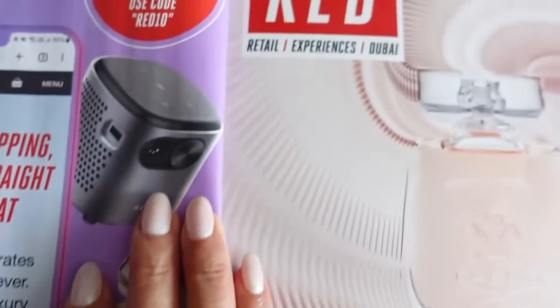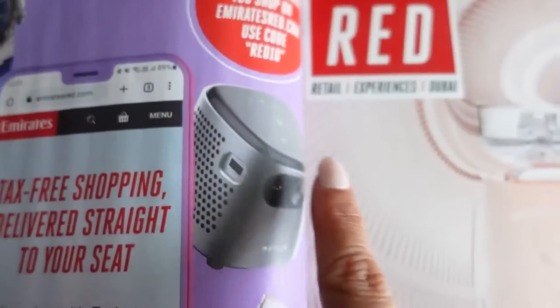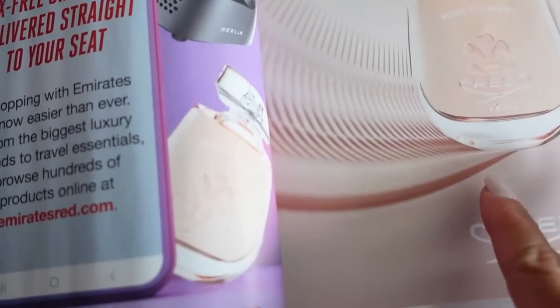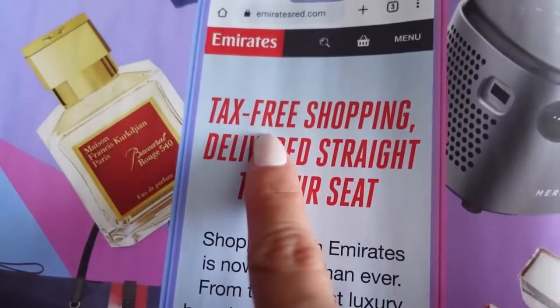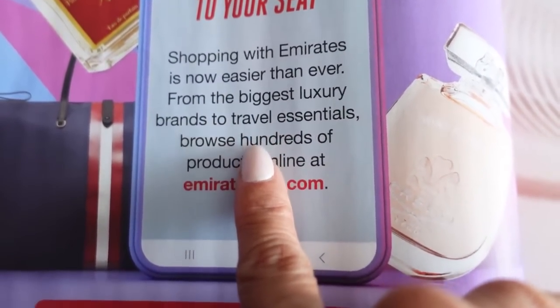Here is their retail store. And I already spoke to the flight attendant. They have pretty much everything here that they have in store. So they will literally bring it to you right away. The fragrances, I don't know if they'll have the testers. So, oh yeah, see, tax-free shopping delivered straight to your seat. Shopping with Emirates is now easier than ever.